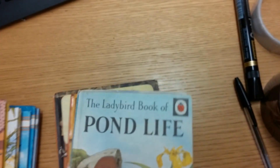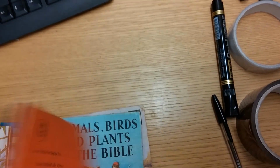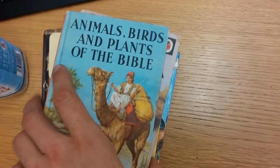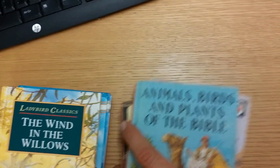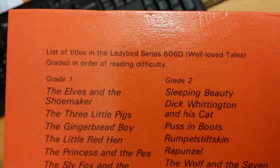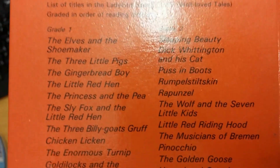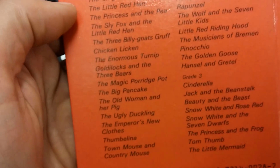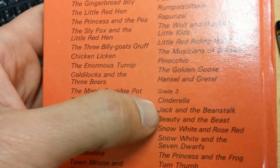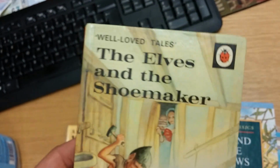I think an old, like the old classic, is it 561? There's one of them that, Well Loved Stories, I think they're called. Oh yeah, here are Well Loved Tales, The Elves and the Shoemaker. Have a look at some of these. Series 606D, Well Loved Tales. Three Little Pigs, Gingerbread Man. It says on the right, Grade 3 Cinderella. Now Cinderella's selling for, I think, £12 on its own on eBay with lots of bids.